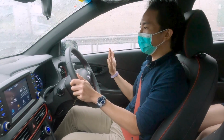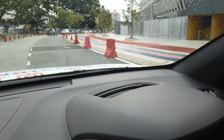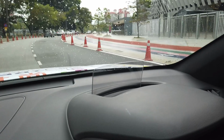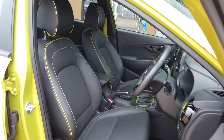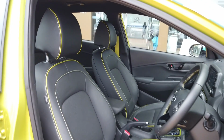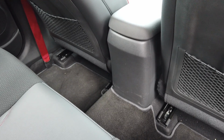As far as specs goes, the highest spec 2-litre model as well as the 1.6-litre models, they're quite identical in terms of spec. You've got a head-up display, you've got powered seats, which are very nice, and they even come with lumbar support, which is not very common in the segment. You've got single-zone climate control, no rear aircon vents, unfortunately.